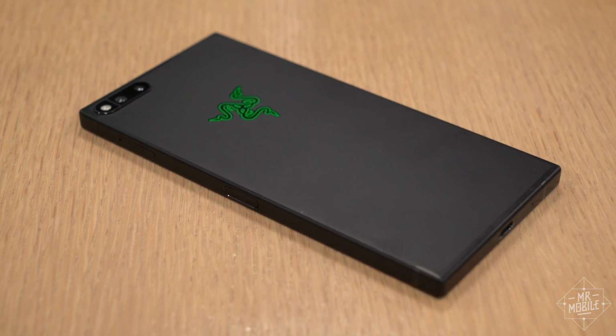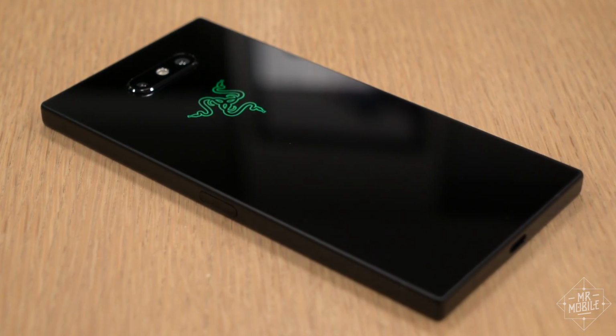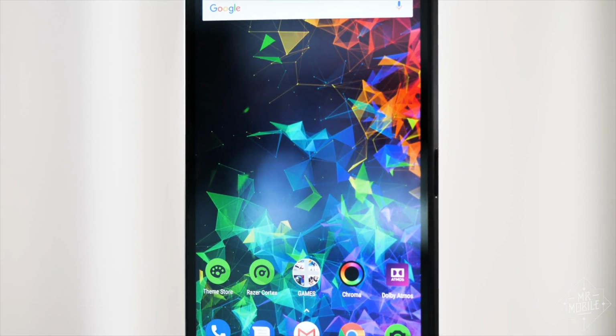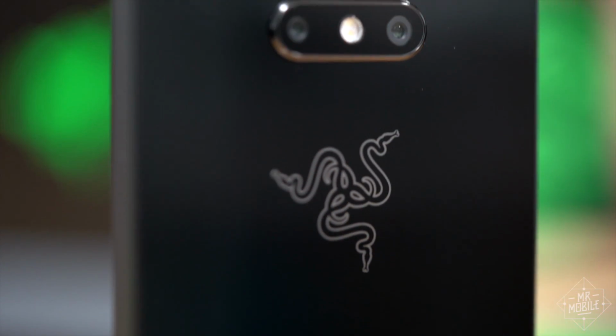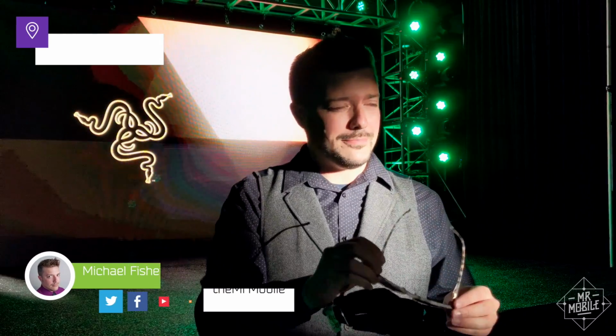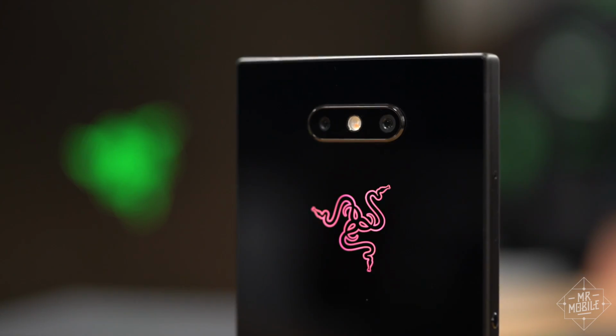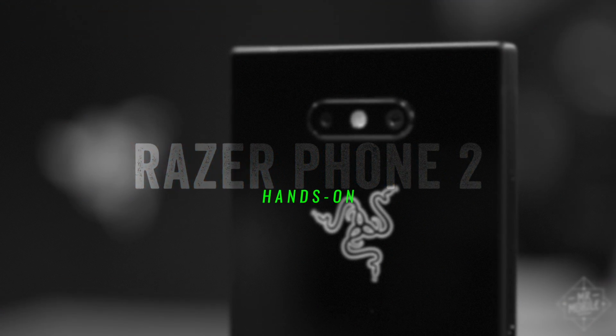You know my favorite thing that happens when a company sticks a 2 at the end of a product name? When in the process of doing that, it corrects almost every flaw that plagued the first one. From the debut event in Los Angeles, I'm Mr. Mobile, and this is a first look at the Razer Phone 2.